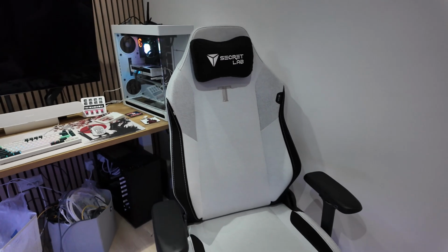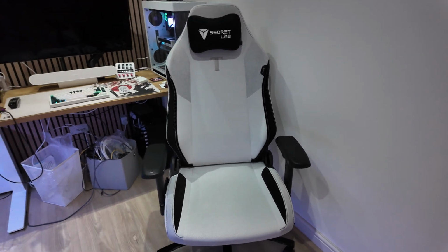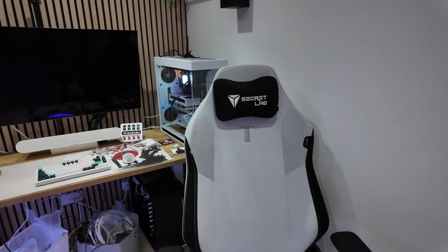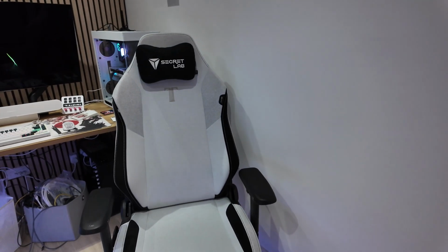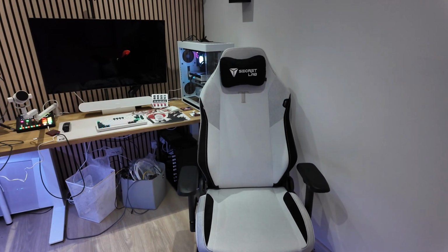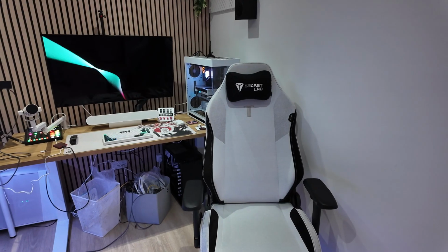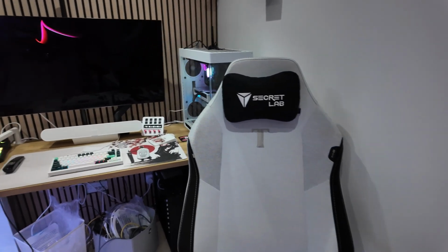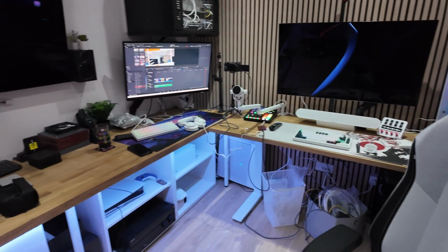And I did buy myself a new Secret Labs chair. I wish Secret Labs would have watched a lot of my reviews, and instead of just having me as an affiliate, maybe sent me one, which would have been fantastic. But yeah, everything in here has been purchased with my own money. I've not actually had any of this sent to me, which is, yeah, it's a shame. Yeah, maybe one day we'll get that.